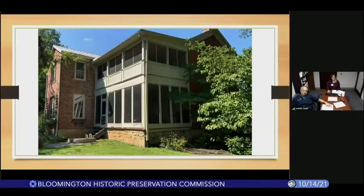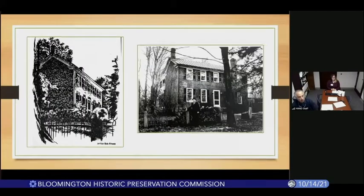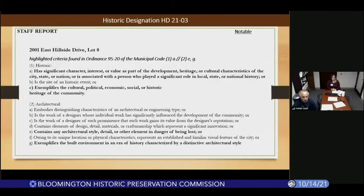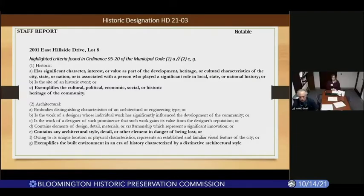So, yeah, that's my presentation for the James Ferris house. I will add, I've been in this house probably 3 times, and it's special and really well maintained. Agree. And it has an addition that is sympathetic to the floor plan.